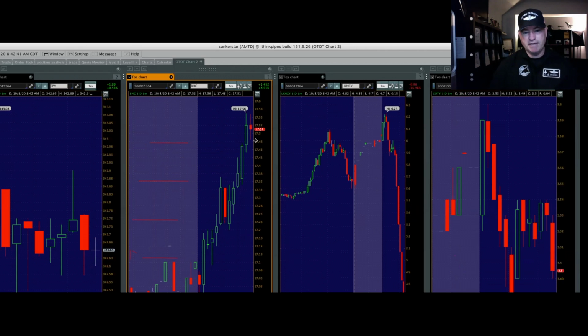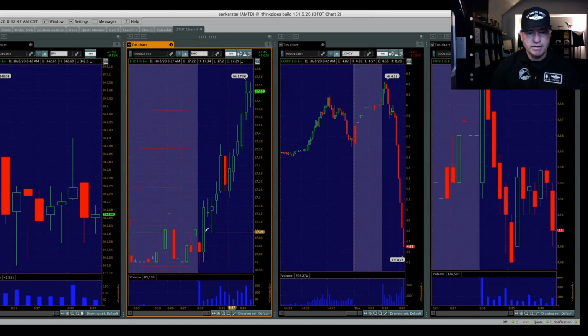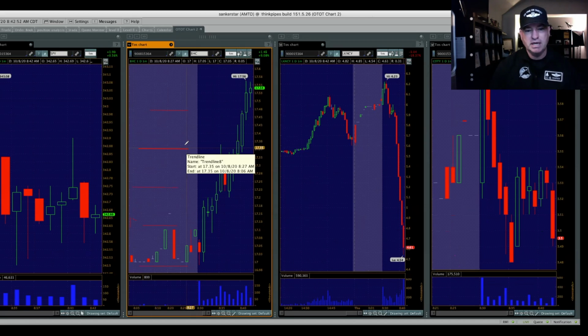And it looks like it's got even more to run. However, I'd be out of the trade because that's our trade scenario, is either lose 1 or gain 3. And that's about as easy as it can be there. So there was our entry, and there's where we are now.